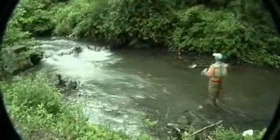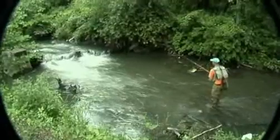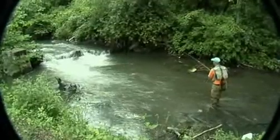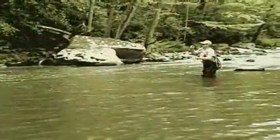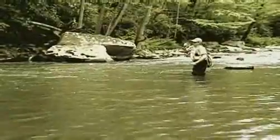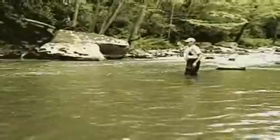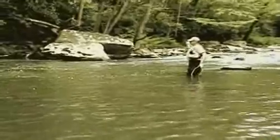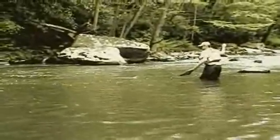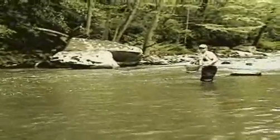We don't stock a single solitary stream with fingerlings, or any other fish for that matter, that isn't available to the public. We don't do this just for our own selves. So we're proud of our cooperation with and our partnership with the DNR. It's the DNR's fish. It's the people of West Virginia's fish. We merely try to take a financial and manpower burden off of the shoulders of the DNR.